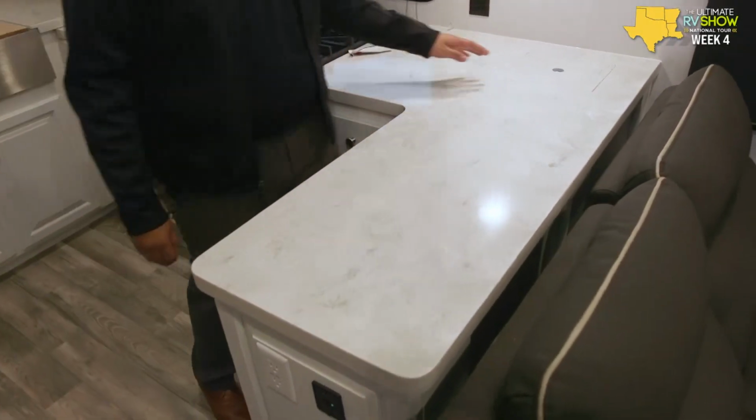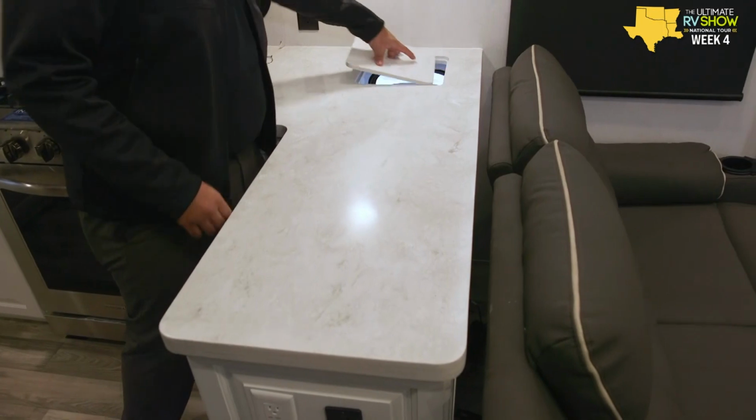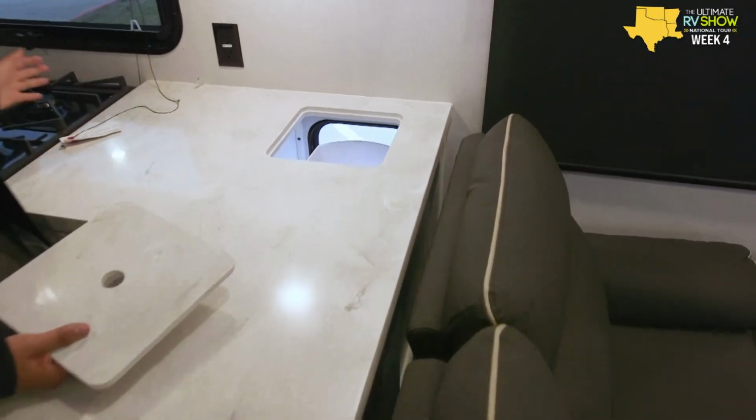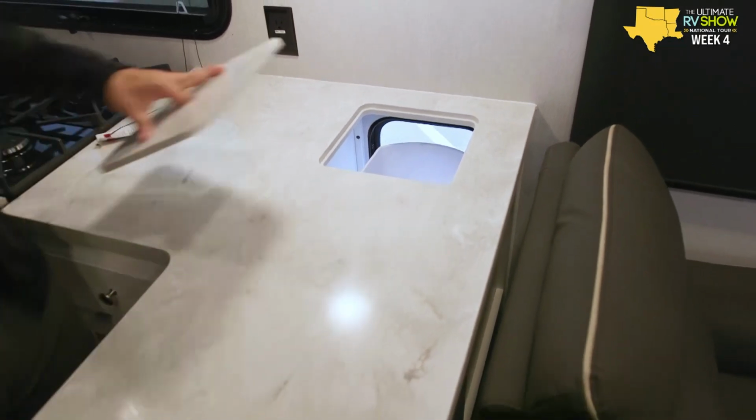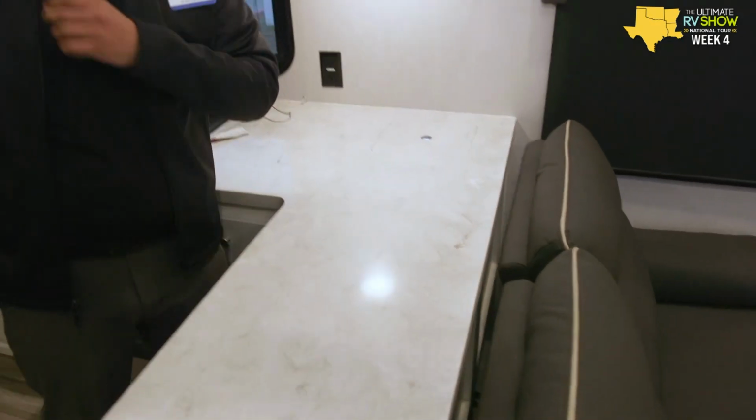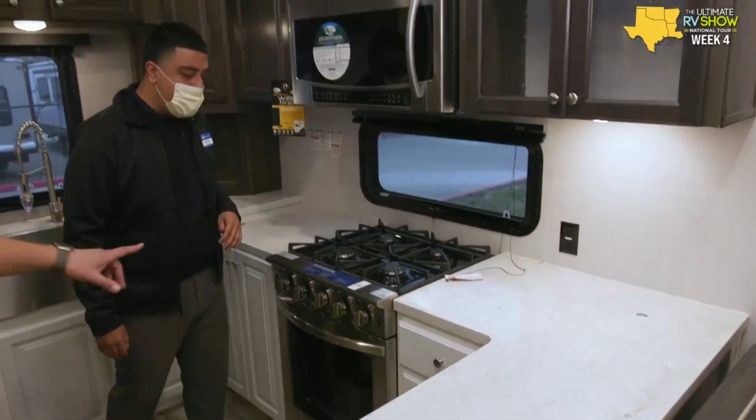Man, this is the real cool part. Instead of having that trash can off to the side, it's actually right here. So if you end up getting any scraps or trash, you can just dump it in there. You don't have to worry about it till after. You can just go right around to the outside and dump it. Dude, that is awesome.